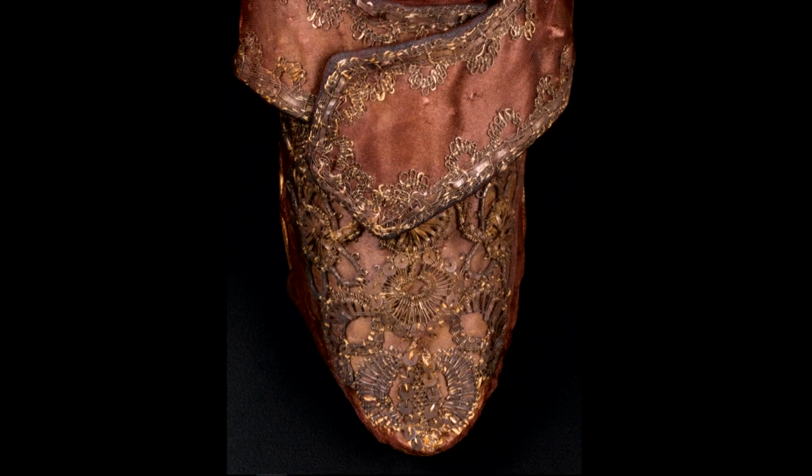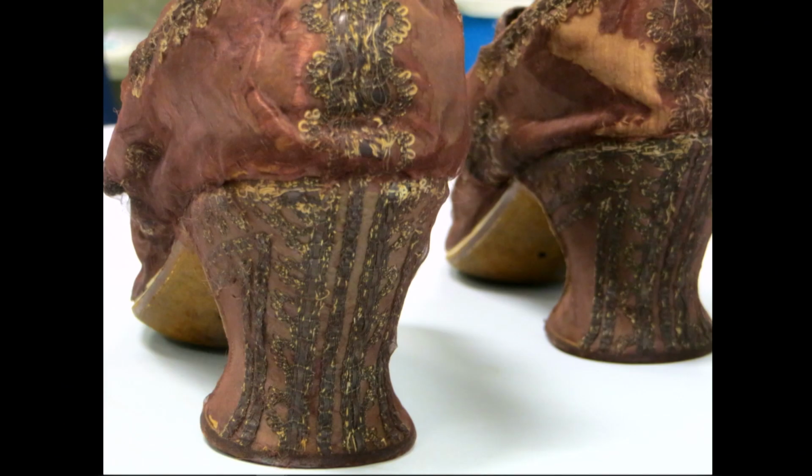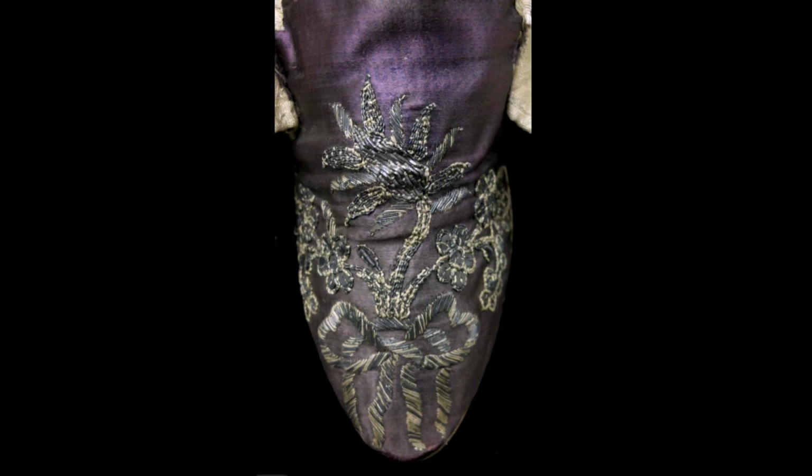There's a detail of the toe of the shoe. As you can see, the silver is much tarnished, but can you imagine when that was brand new, how that would have looked? In fact, this shoe has very little like it in any American collections. Every part of it, including the backs of the heels, you can see is encrusted with some sort of ornament. There are very few purples that survive, and I just want to show you this again.